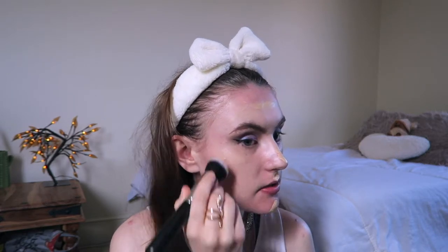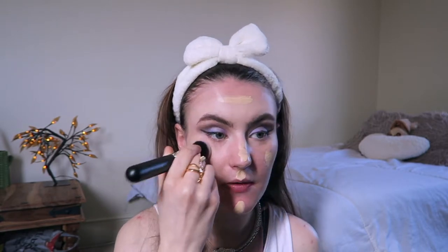Firstly, I actually really like this brush. I think I'm going to get along with this brush just fine. That's blending that out really nice. Can you see that is actually really nice coverage considering that foundation I think is about a pound. I will add any extra coverage where I need to. But this brush is nice. I would highly recommend this.